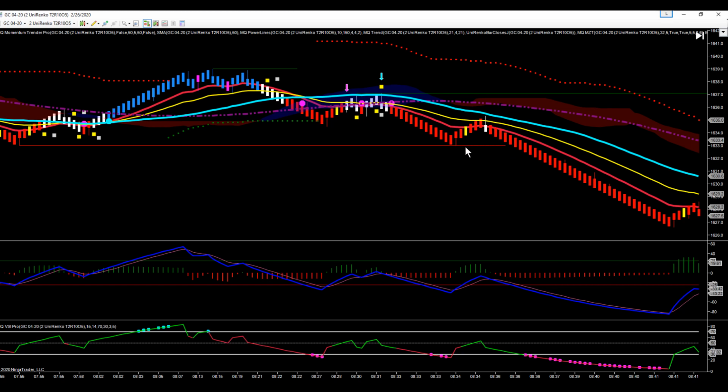That bear flag actually was going to trigger with a break of this power line, but we were anticipating that we would be able to break through there, because at the very least we were still going to get at least a first target off, because we had room from our entry to the power line to at least get one target off, and we were anticipating a break. This was a support area, been down there a couple times, hit it once, bounced off, and then we were anticipating the break, which is exactly what it ended up getting.